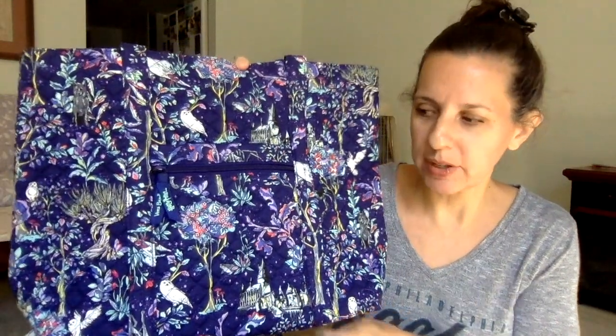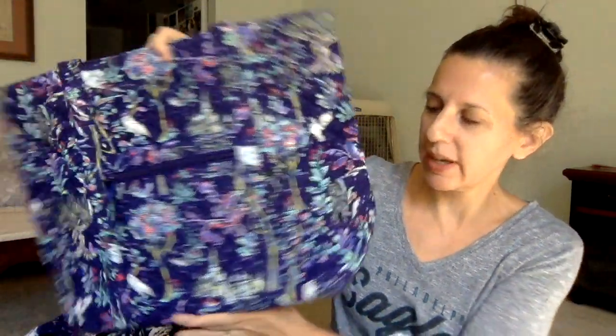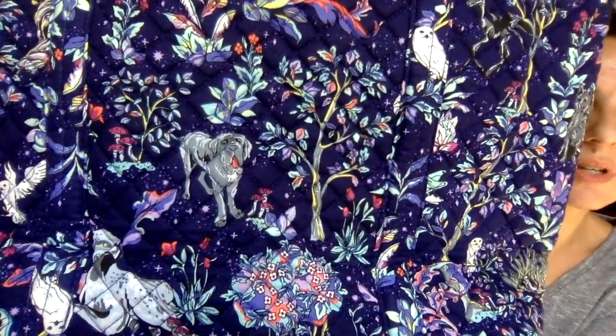Very pleased with the pattern placement because I was thinking dogs need the dogs. So I did get the dogs, and Fang is here. Fang is interesting.